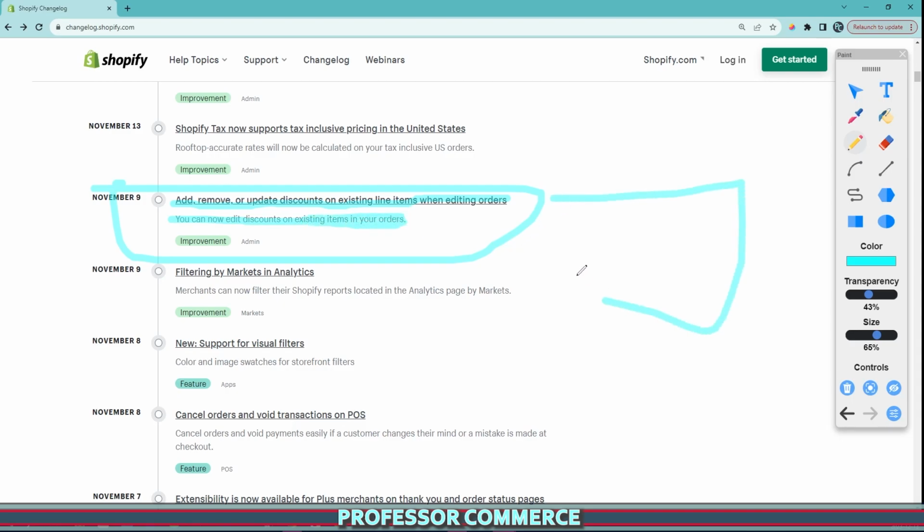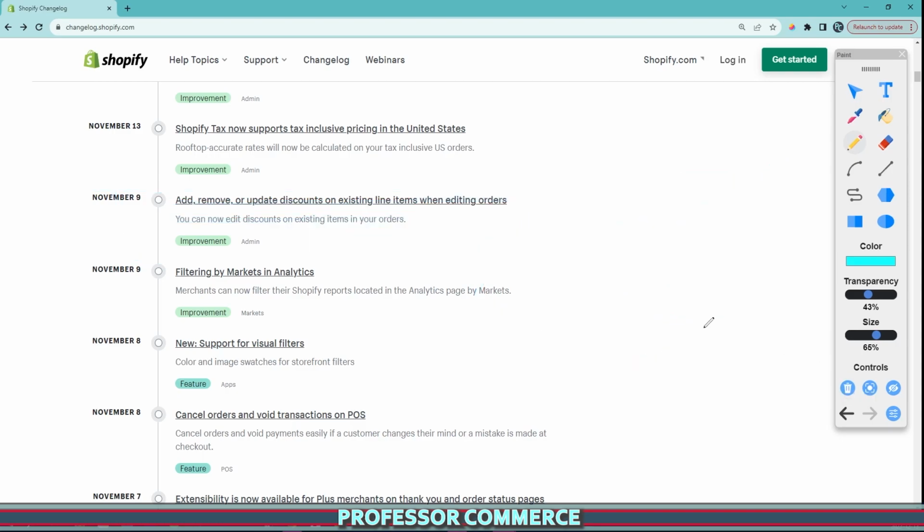So when an order is placed, maybe a customer forgot to add a discount, you can now add that for them. And that's great for your brand, great that you're looking out for your customers. You can also remove discounts, you can update discounts, all when you're either editing an order or if you're sending an order invoice after, you can now edit the discounts.